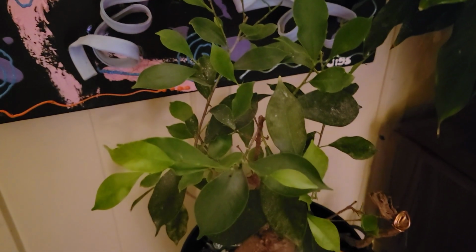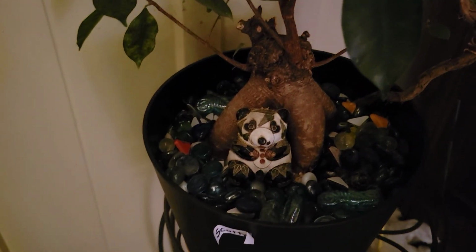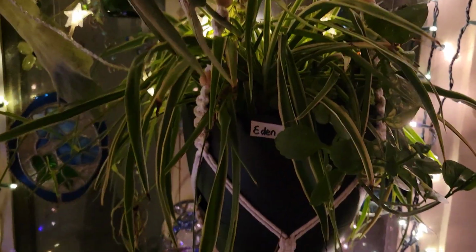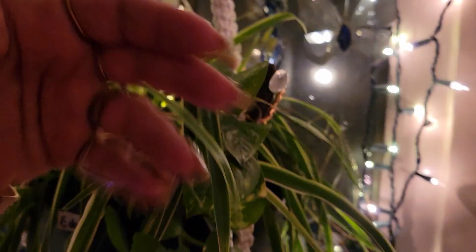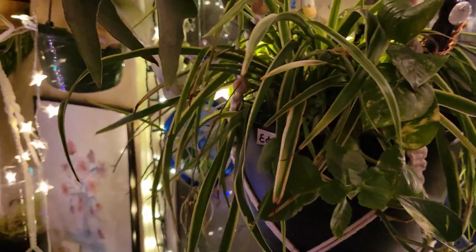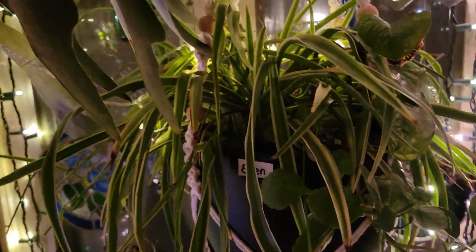I love that name. This is Scotty P. He's my ficus. Sounds like a dirty word. Eden. Also doing well. Maybe next time I'll do something on the philodendron. I have a couple right here. A couple leaves of one. I snagged one from my therapist's office, so that's why I only have a little bit of it.